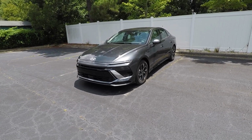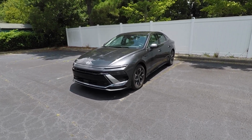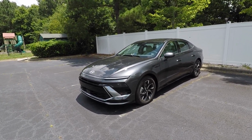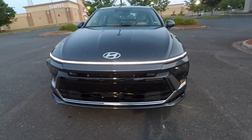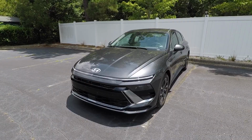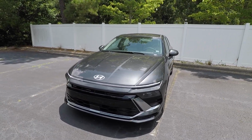So we'll start with the exterior design. Hyundai and Kia have been doing a great job with the exterior design of their cars lately. The Sonata has a modern and sleek design. I love the light bar in the front, and the rear taillights are really distinctive at night. It's a lot more interesting than the new Accord or Camry.